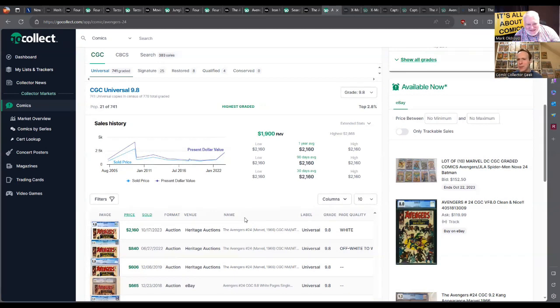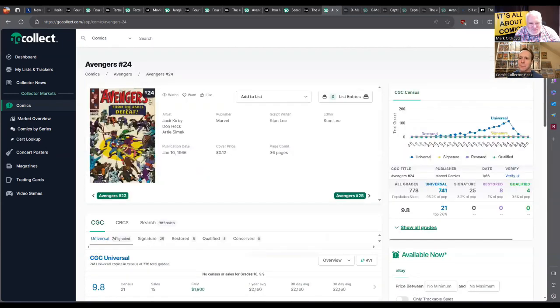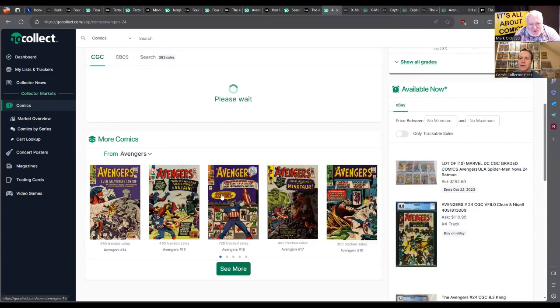That's an interesting one. How many on the census? There are a total of 778. So not that many, and then there's 21 9.8s. Yeah, not many of those either. I always like to look at the 9.6 and then use the doubling rule to see if it's a good sale or a bad sale. I think that's an outlier because the 9.6 fair market value is $375.